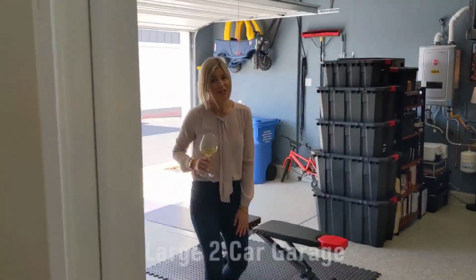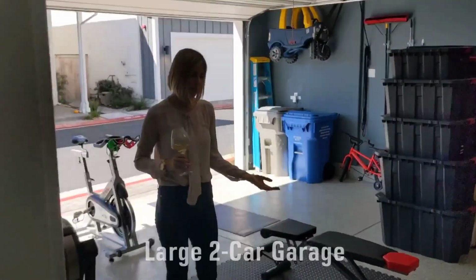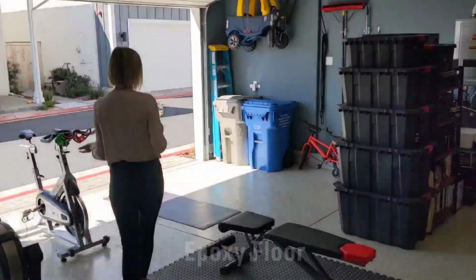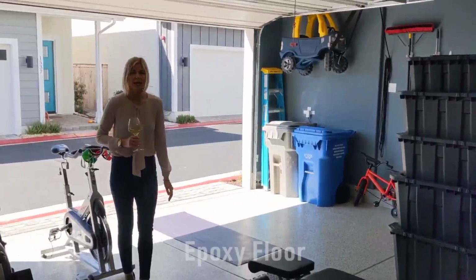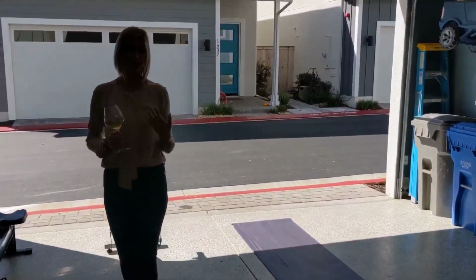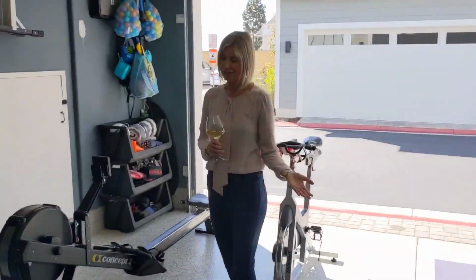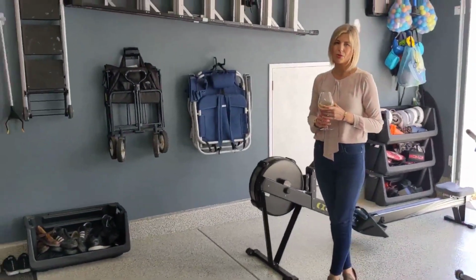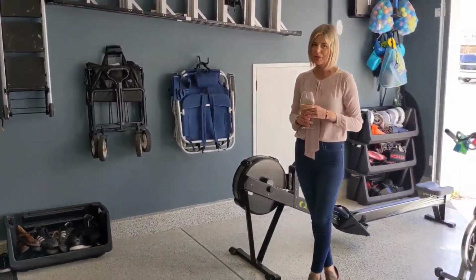We've done a couple of upgrades to this space as well. We've redone the floor, so it's now the upgraded epoxy floor, and painted the entire perimeter as well. Right now, due to the circumstances, we have converted this 2-car garage into a gym and an office, but it's absolutely large enough to fit 2 oversized vehicles, if that's what you'd rather use it for.